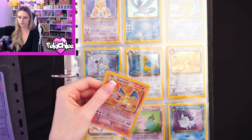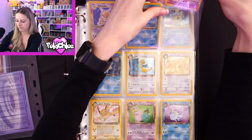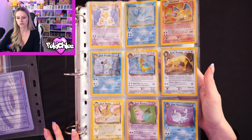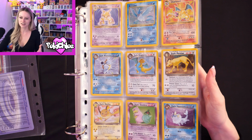Oh, zoom back out. So we'll have a flick through and have a look at some of my favourites up close. I am very, very excited to have this. I have had a lot of the Legendary Collection cards before, but I actually sold some of the ones I owned as they weren't in great condition, and I always wanted to get them in better condition. Then I got the booster box, and now I've got the master set.